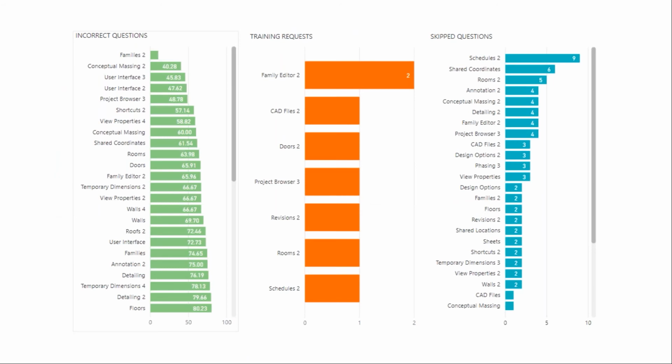This particular one is looking again at training. On the left-hand column here, this is incorrect questions. As much as training tags will point you to the things that people don't know, it's just as useful to look at which questions get answered incorrectly most often. That's what this column's showing you. So conceptual massing, it's only 40% of the time that question is answered correctly. So again, this is giving you some good pointers as to which areas require training.